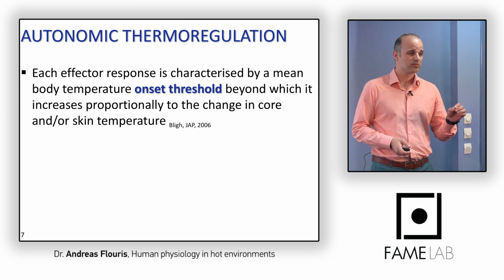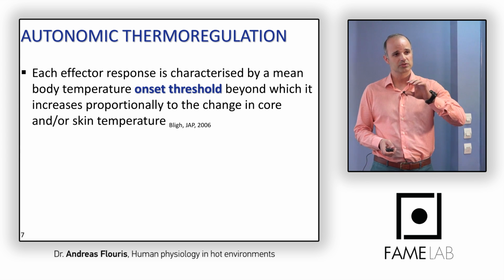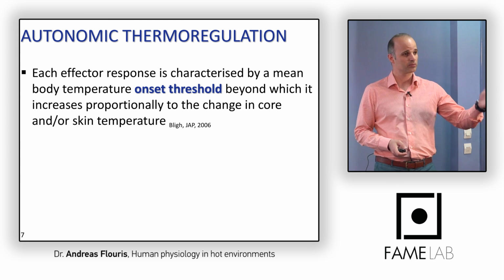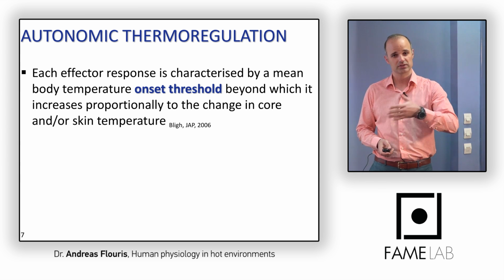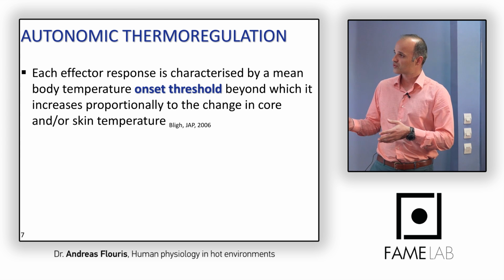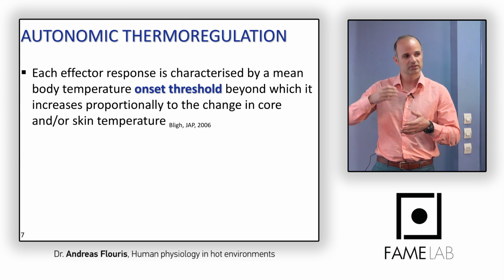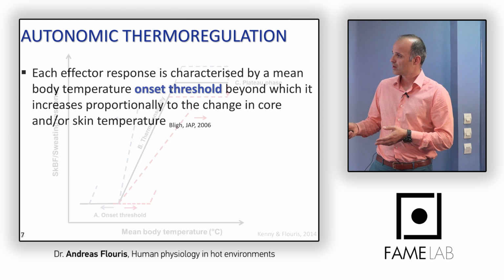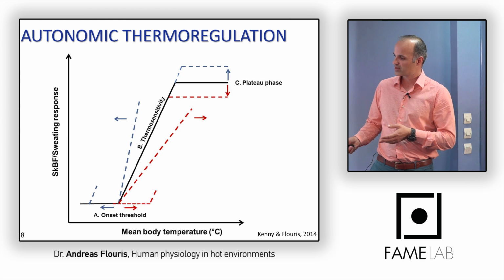The important thing to remember is that each of these responses is characterized by a threshold. The shivering doesn't start until a certain point. The sweating doesn't start until a certain point. So each response that we have has an onset threshold beyond which it starts increasing. So there's a switch at some point. And we could characterize it like this.